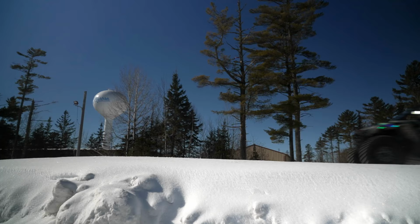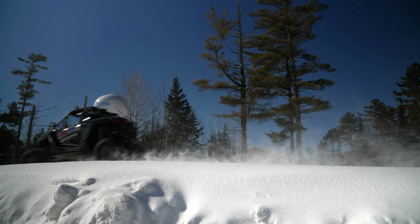Well, we're going to do something a little different. We're going to take this machine out in the snow. The snowcross team has built us a custom track designed just for a UTV. Since they're off racing, they gave us the run of their shop and their track, so we're going to go tear it up.